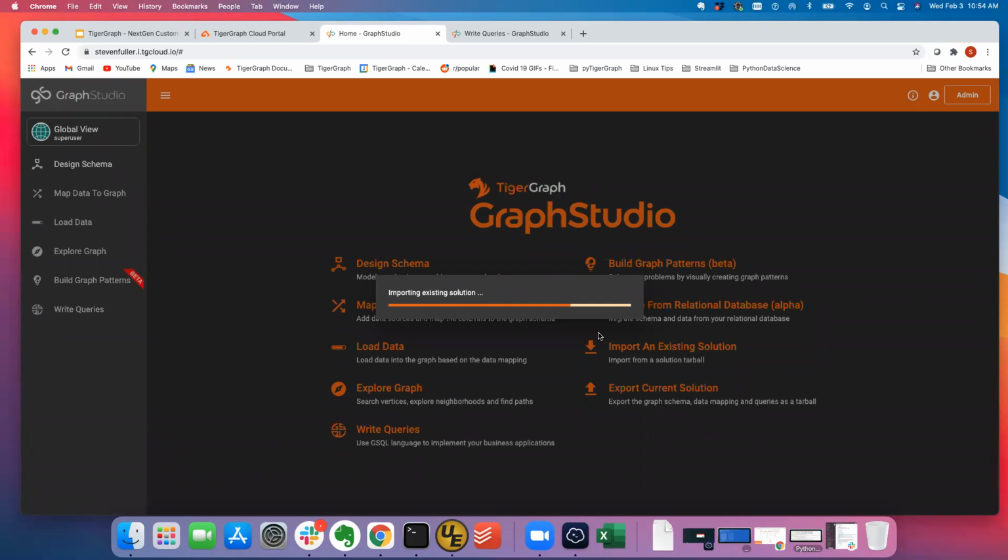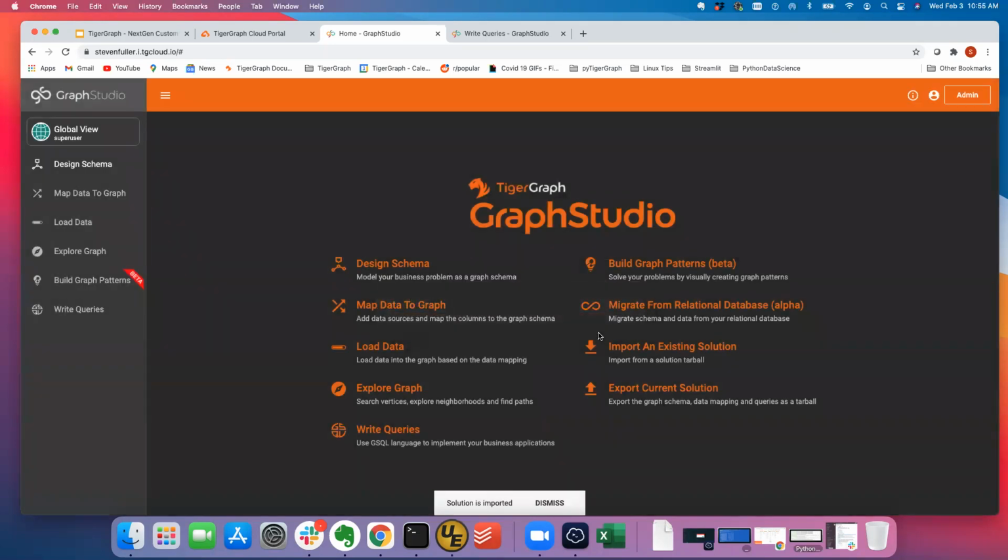There's another question that says, is it possible to import a solution without erasing previous graphs? Not through the GUI. When you do it from the GUI, it's going to overwrite. There are some things in our roadmap to address that, but right now there is not a way to do it without overwriting all of the solutions. So you do have to be very careful with that.